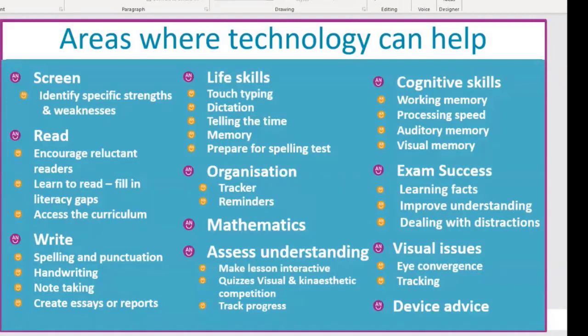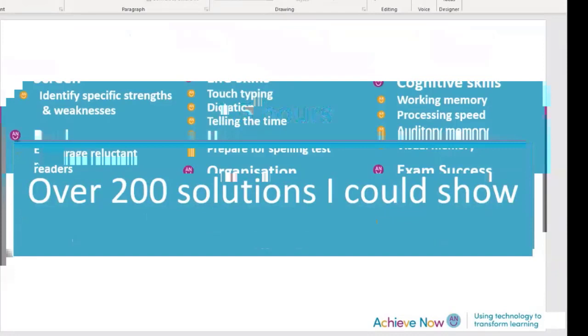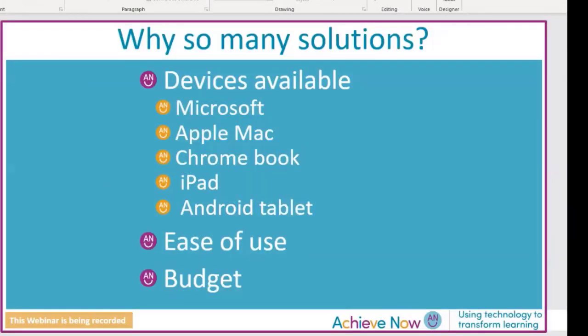So these are all the areas where technology can help. It's an absolutely rubbish slide in that it goes into way too much information, but I leave it in there so you can look at it in your own time and think, oh, I didn't realize you could get solutions for that. And then maybe you could send me an email or send a question. But these are all the areas where I found technology that is really helpful. And there are about 200 solutions that I'm familiar with. We've got 1.5 hours, so I can't possibly show you all 200, but I've just cherry picked a few to show you.